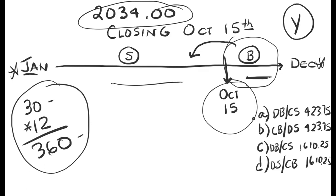Now, typically they're just testing you on proration, not on credit and debit. If they're testing you on proration, they get real picky, and we're going to see one of those here in just a minute. Let's do one of those.